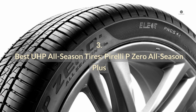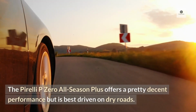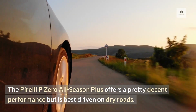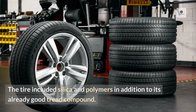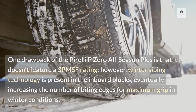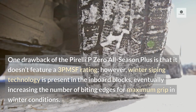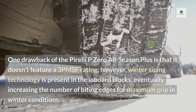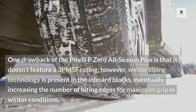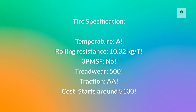3. Best UHP all-season tires, Pirelli P Zero All-Season Plus. The Pirelli P Zero All-Season Plus offers a pretty decent performance but is best driven on dry roads. The tire includes silica and polymers in addition to its already good tread compound. One drawback of the Pirelli P Zero All-Season Plus is that it doesn't feature a 3PMSF rating. However, winter siping technology is present in the inboard blocks, increasing the number of biting edges for maximum grip in winter conditions.